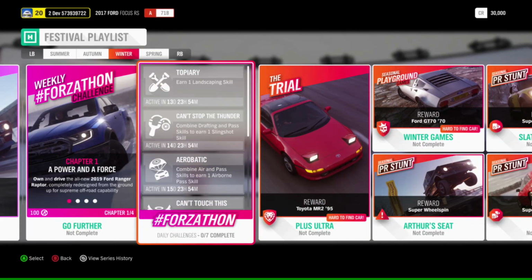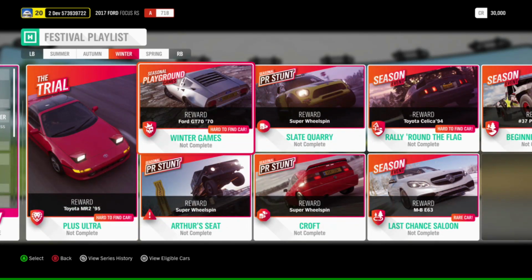There is, for the trial, the 1995 Toyota MR2. And in the playground games, there is another shot at the 1970 Ford GT70. Move on. And yes, there is another chance to relive your Sega Rally fantasies by completing the Rally Round the Flag season event and unlocking the 94 Toyota Celica.